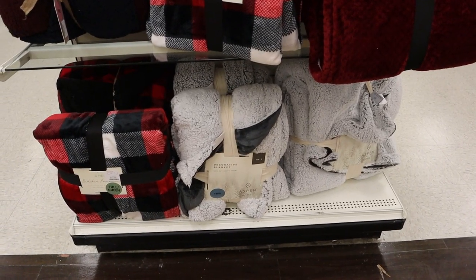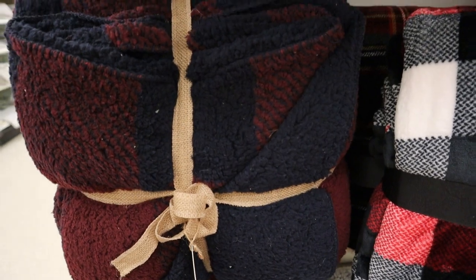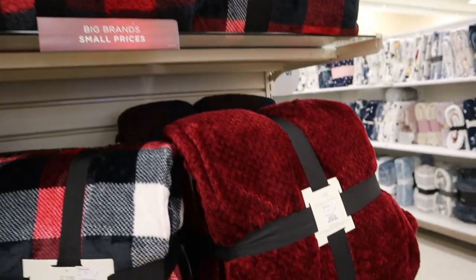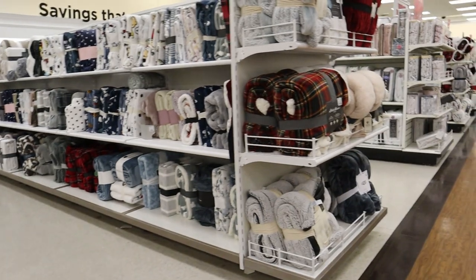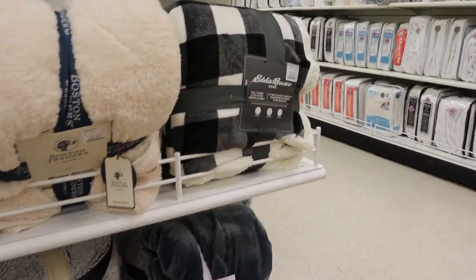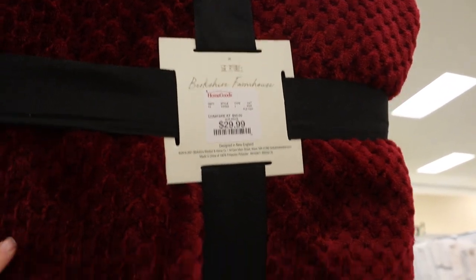Then I looked at the blankets in the back, and you know me, I love a good blanket. So I had to go look at them. There were some different buffalo check ones. Then there were two different dark red velvety blankets that were so soft. One was $35 and another one I think was $29. Make sure to show both of those. There's also a black and white buffalo check blanket.